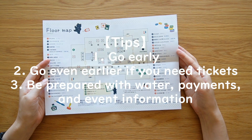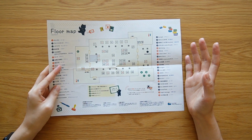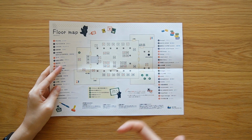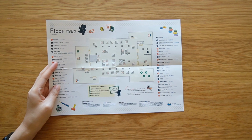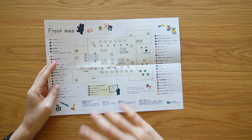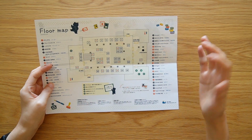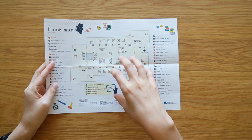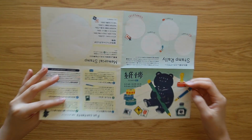Also, going early, I recommend it because there tends to be a lot of resellers that go to these events. You see people on their phones taking videos, and their baskets are just overflowing, and they just empty the tables sometimes. So again, go early, try to beat resellers who bring their suitcases and just clear out everything, especially at an event like this where you have to pay at each booth, because I think it takes a long time. So yeah, I guess that's all I have to say.